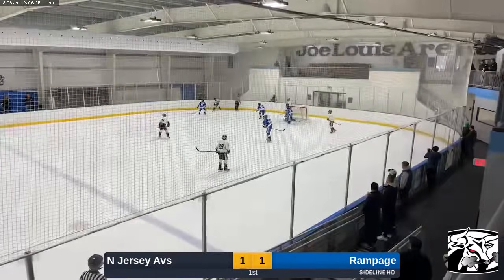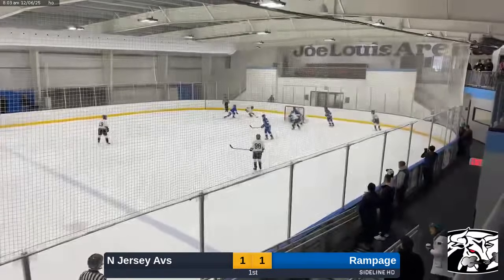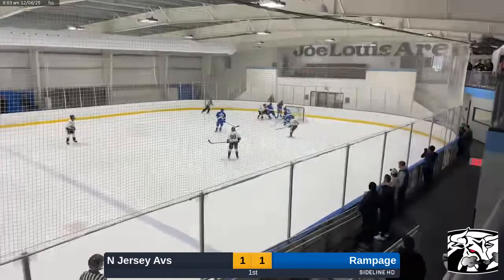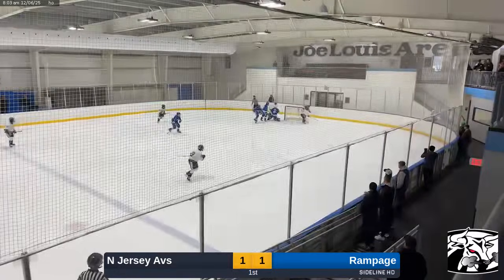We go low to high. Oh, no, excuse me, on the high side boards. Back down low behind the net. Tries to find the backside guy. Shot. Logan there with a save. Another shot. Logan there with a second save.